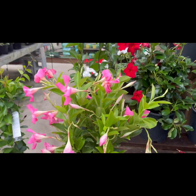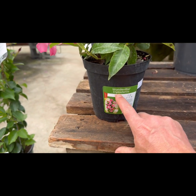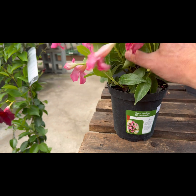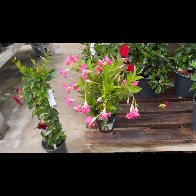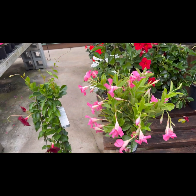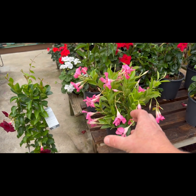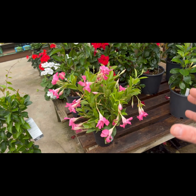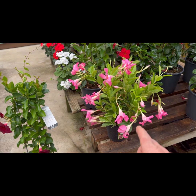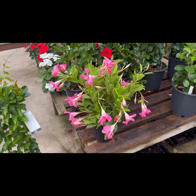When you're reaching for mandevillas in general, you want to make sure whether it says mandevilla or diplodenia. Diplodenias by nature are a stockier plant. This is something I would put inside a flower vase or an urn, because it's going to be kind of leggy, but it doesn't need staking. It's just going to keep growing out like you see here, and it's just going to keep cascading out, and it's going to weep down. But if you keep the fertilizer on it, it's going to flower for you all season long until frost.